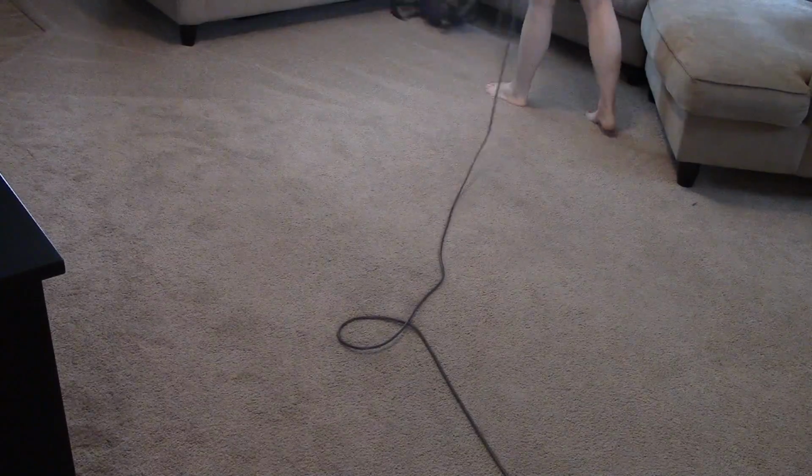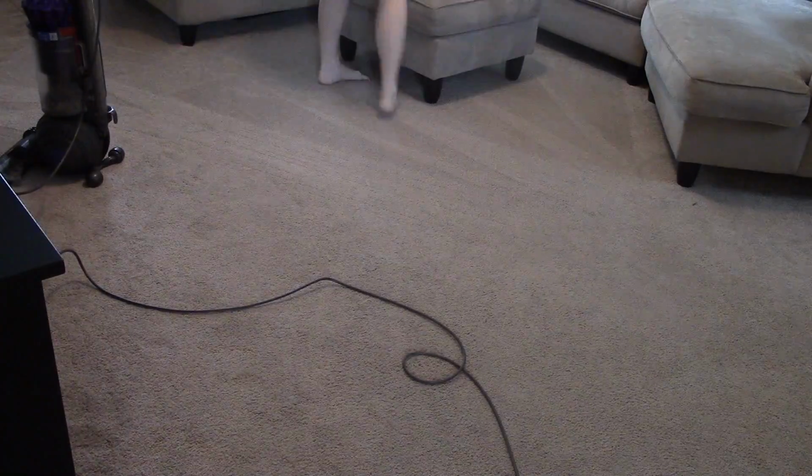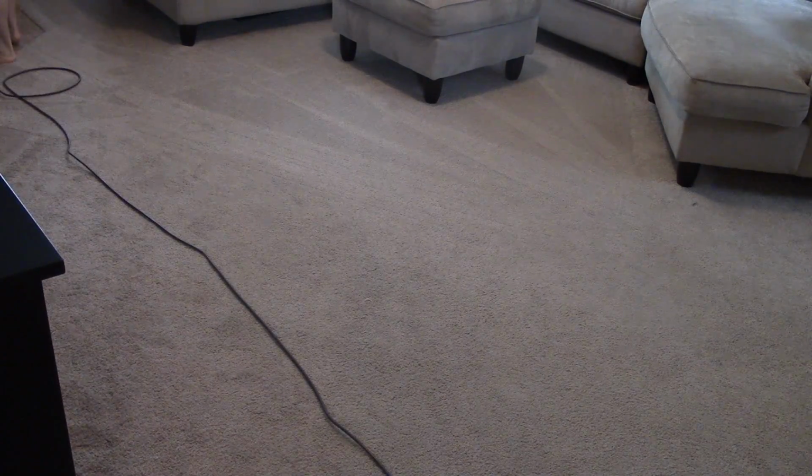Now I'm just going to vacuum the living room since the girls dusted for me. That's all I had to do on this particular day down there, which is always nice to have their help.